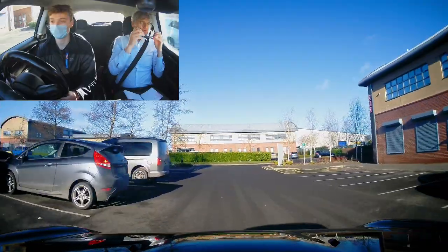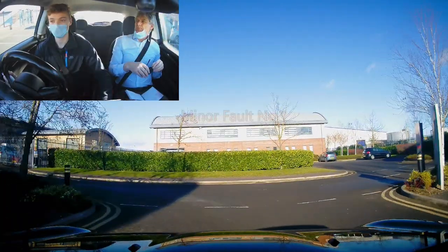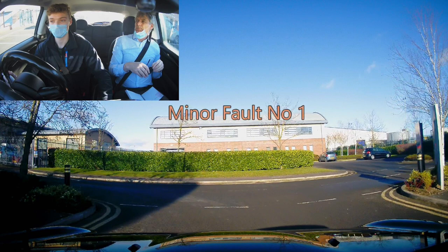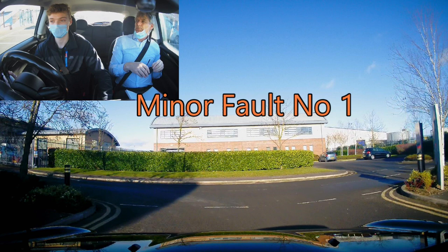And at the end of the road, turn left. Minor fault number one, Jack, you swing quite wide at this junction. Had there been a car arriving from your left and you caused that car to slow down and stop, then you could have been looking at a serious fault. The reason you've swung wide is you should have been following the curb round with your eyes.